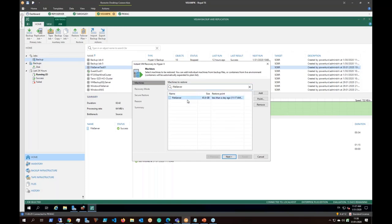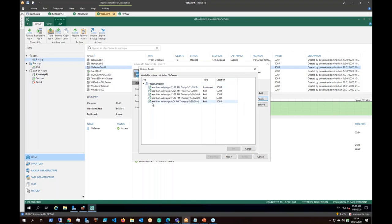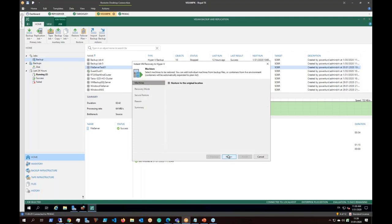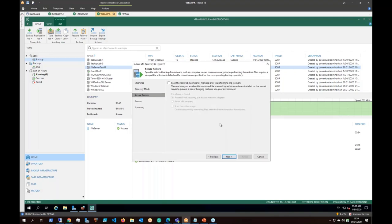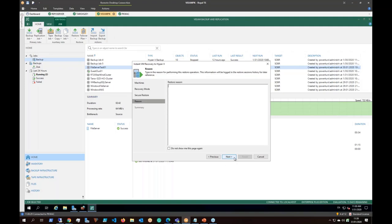Looking good. Points in time, we have a couple, I think. We'll take the latest one, why not? The incremental, yeah. We say restore to the original location, that's fine. We don't want to do that, but you can scan the machines for malware if you are restoring after an incident. That's interesting. You can give it a reason, but let's not do this here.